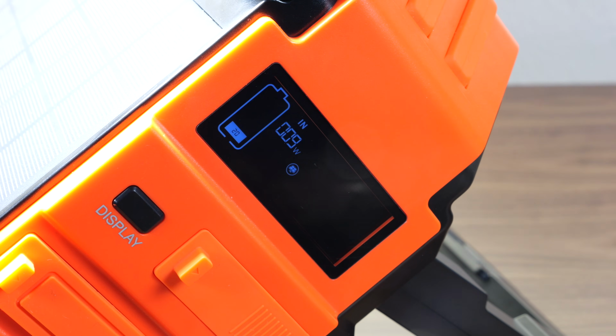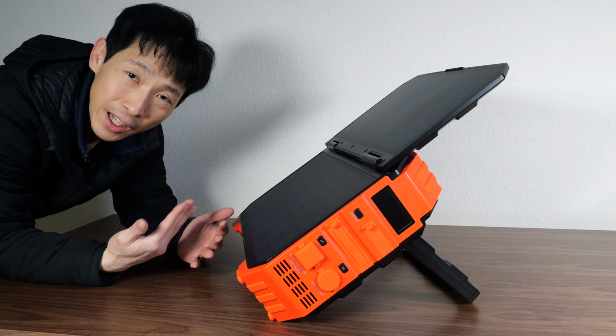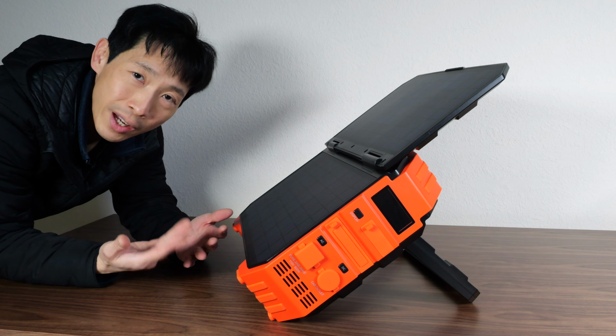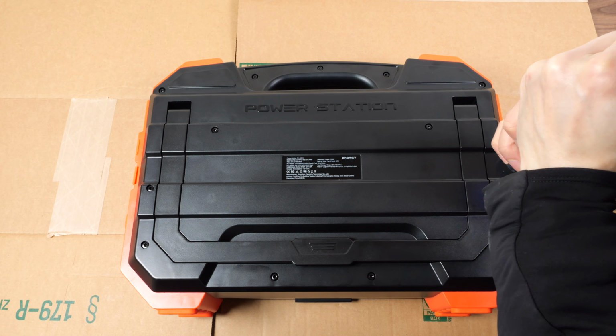Let me increase the light. The most I can put in here is 10 watts, it seems. So it looks like if you get anything, it just shows 8 watts. But if you go over 8 watts, it will start reading correctly.